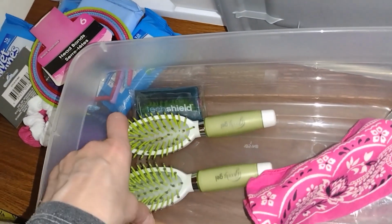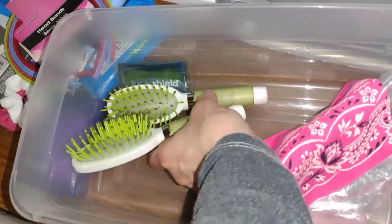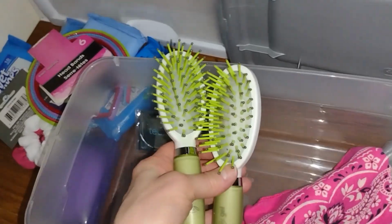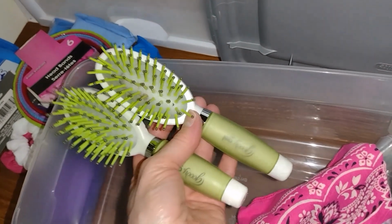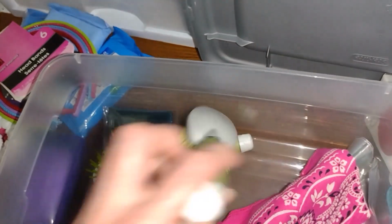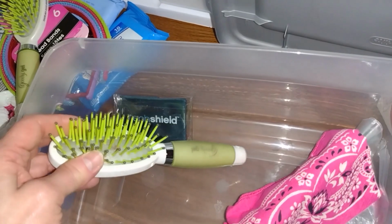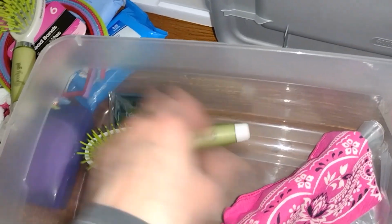And I have 2 brushes here. I don't need 2 brushes. I only have 1 head. So I think I can go ahead and let one of these go. I don't know that I would actually use this anyway, because I have a brush, but maybe for traveling I wouldn't want to take my good brush, so I'll leave that in here.